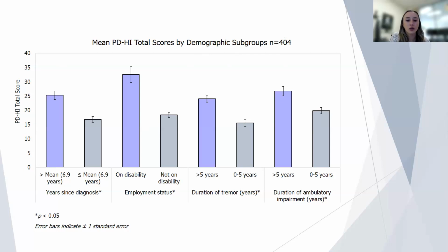And as indicated through this analysis, participants with a longer duration of disease, so those above the mean years since diagnosis, scored significantly higher on the PDHI than those with a shorter duration. Those whose employment status was on disability scored higher than those not on disability. And then those with a longer duration of select symptoms, so tremor and ambulatory impairment, scored higher on the PDHI than those with a shorter duration of these select symptoms.